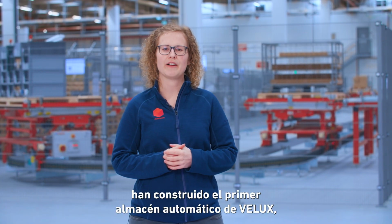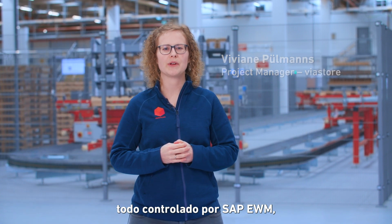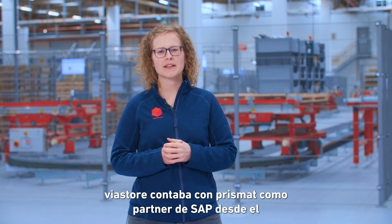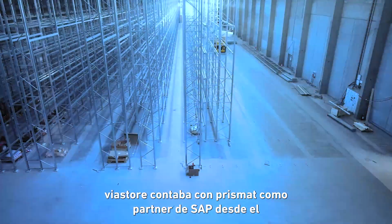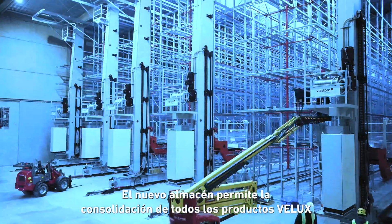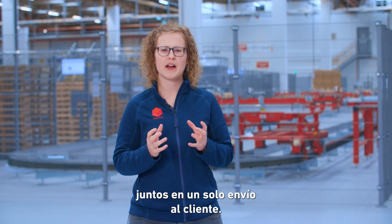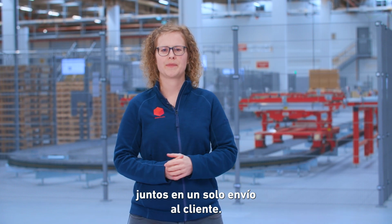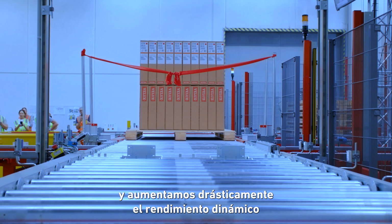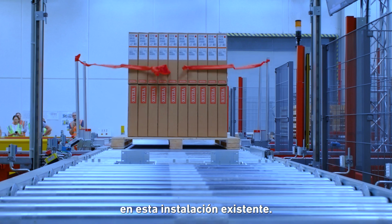We as viastore have built VELUX's first automated warehouse, all controlled by SAP EWM, which we will show you soon. viastore had Prismat as SAP partner on board from the raw concept ideas to handing over the system to VELUX. The new warehouse allows the consolidation of all VELUX products together in one shipment to the customer. This is possible because we enlarged storage capacity and dramatically increased the throughput performance at this existing location.